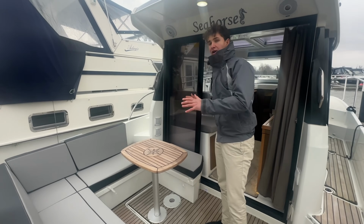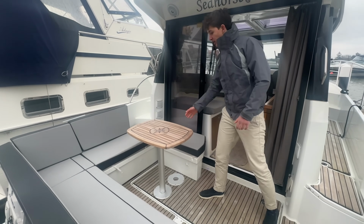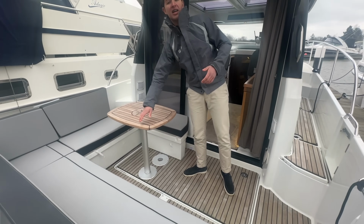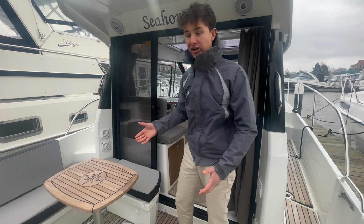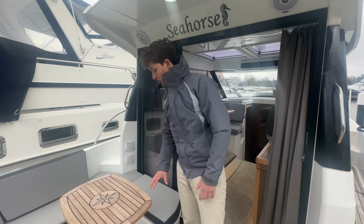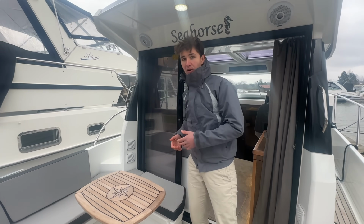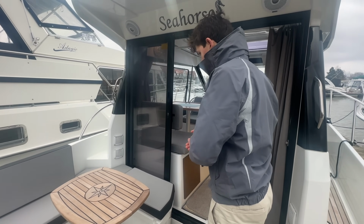So one really good feature on the Merry Fishers is the amount of seating you get. Then you've also got this table here, so when dining, it just makes a good comfortable area and a very sociable area as well. This is all access storage as well, so if you've got bits and bobs you can always put them in there. It gets them out of the way.